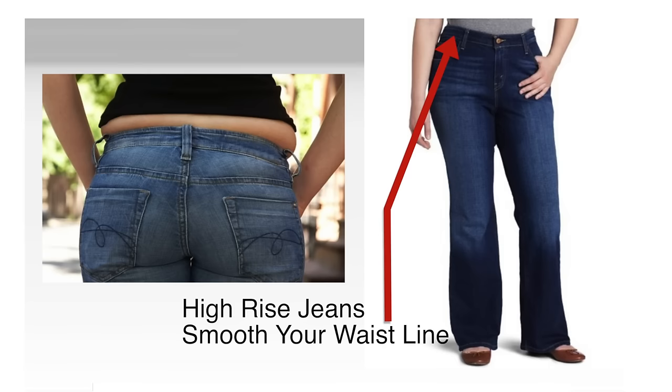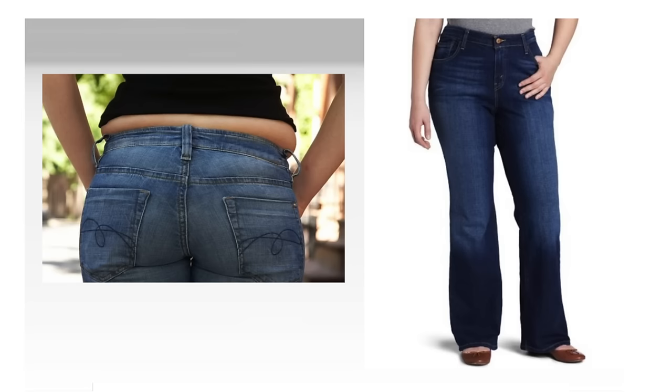And when you have the muffin top and you wear a top over it, oftentimes you can see that bump on the side. So when you wear that high-rise jean, it just sucks all that skin in or sucks all that extra fat in. And it just makes you look slimmer and smoother all over. So high-rise jeans are a great, great trick.